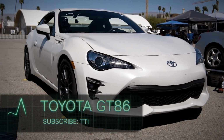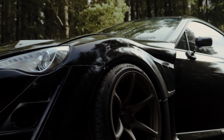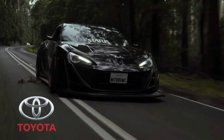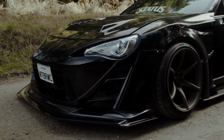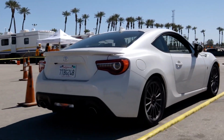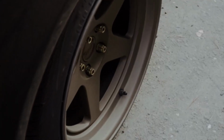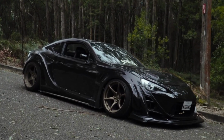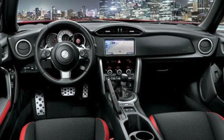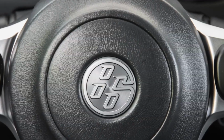Toyota GT86. This beauty you are looking at is a 2+2 sports car, a joint project between Subaru and Toyota. This car has so many unique qualities, it is impossible to list them all. The GT86 has a low center of gravity. The Toyota GT86 Limited Edition comes with 18-inch forged aluminum wheels and is the brainchild of Toyota Racing Development. This car's interior has low-mounted front seats and rear seats that fold down to increase the vehicle's storage options.